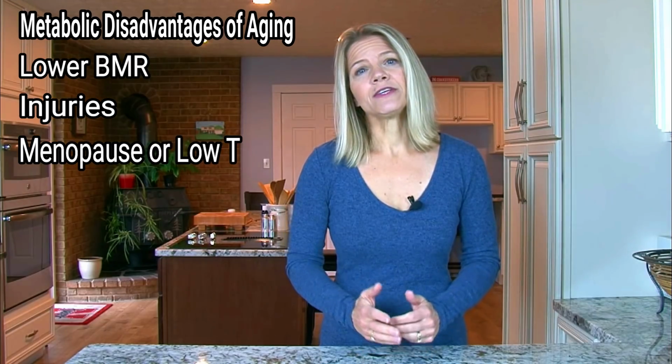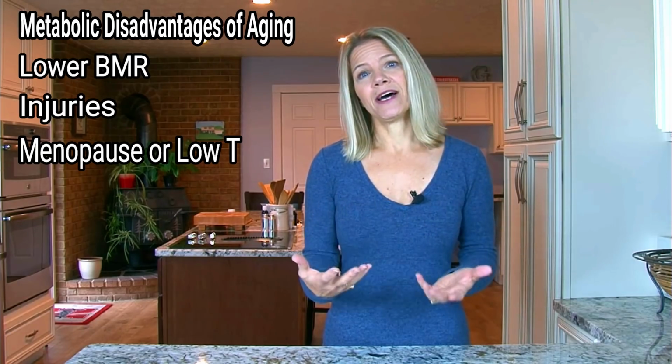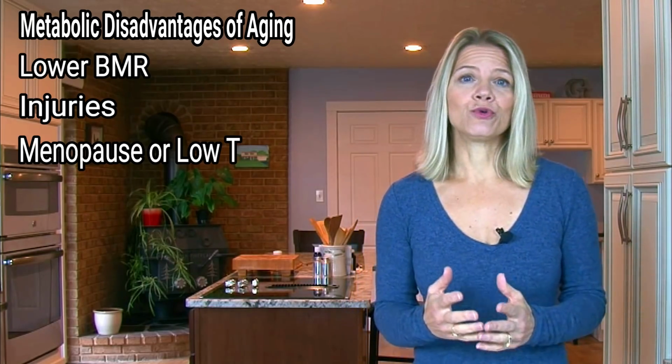And while these factors certainly have an impact on how efficiently our bodies burn fat, they don't prevent fat loss. And I would also add that they are not directly caused by our diet. So we don't really have much say over whether or not these things are going to come our way, right? Menopause happens to all women by about the age of 50, and there is no natural remedy that's going to change that reality. But there are two metabolic disadvantages that have quite a bit to do with our diet, and they develop over time.